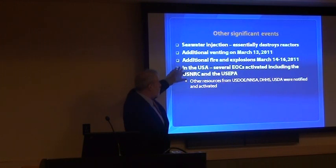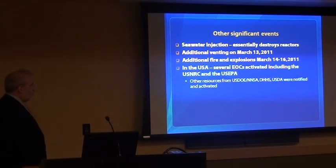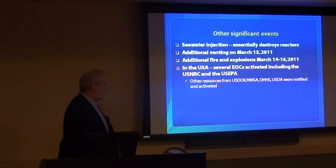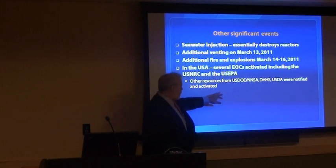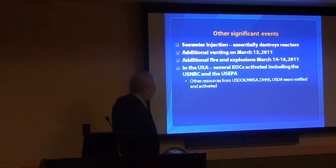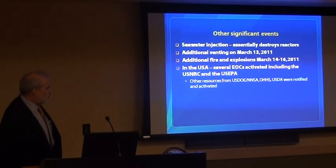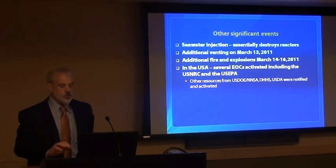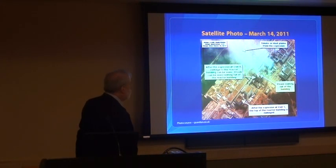They started additional venting. There were later additional fires and explosions on the 14th, 15th and 16th of March 2011. And in the U.S., several emergency operations centers were activated, including the Nuclear Regulatory Commission and the U.S. EPA. Other resources were also activated. This is the Department of Energy's National Nuclear Security Administration, the Department of Health and Human Services, of which CDC is one of the operational divisions, and the U.S. Department of Agriculture. All of these were notified and activated because of the public health issues that would be associated with this accident.